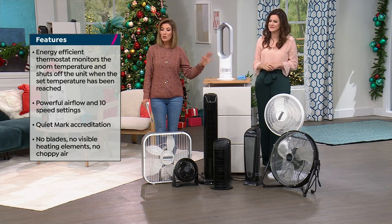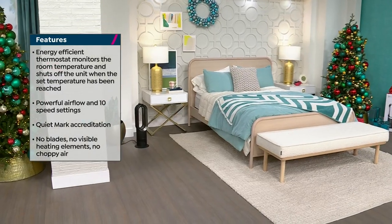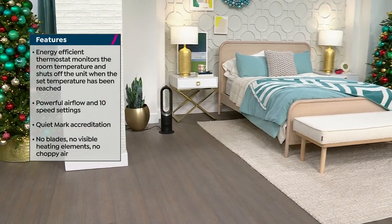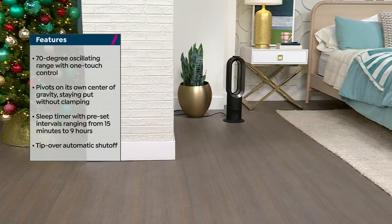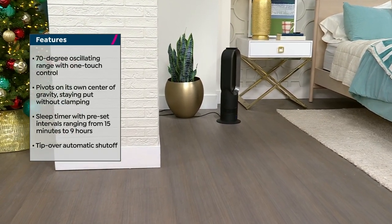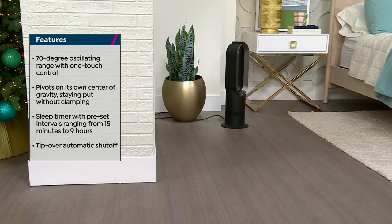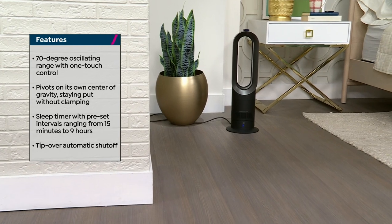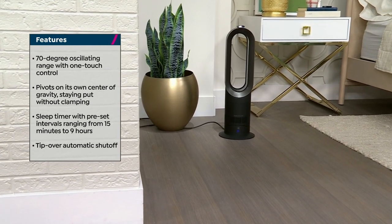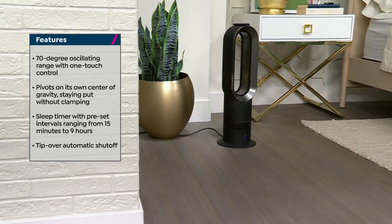We never do Dyson heaters under $300. Okay, let me just tell you that this just doesn't happen in the world of retail. There is no Dyson heater out there under $300, except for the one that you're looking at right now. And it is popular, especially if you want that black. Ooh, that looks clean, that looks sleek, it looks powerful.